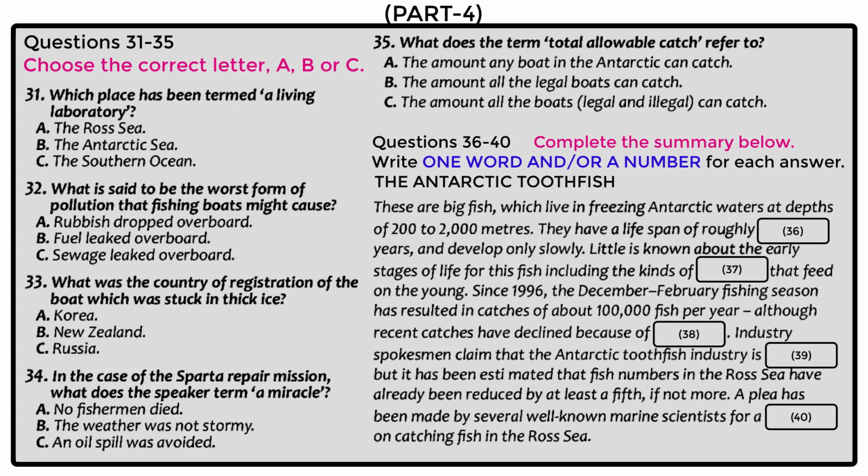Okay. So the fishing season in the Ross Sea spans December to February. It's estimated that close to 3,500 tons of Antarctic toothfish have been taken annually since the fishery opened in 1996. This represents approximately 100,000 fish per year. I must add, though, that in the last couple of years, overall catches have been reduced due to overfishing and the decline in total fish numbers. Now, there's no record, of course, of the numbers of fish caught by illegal fishing boats.